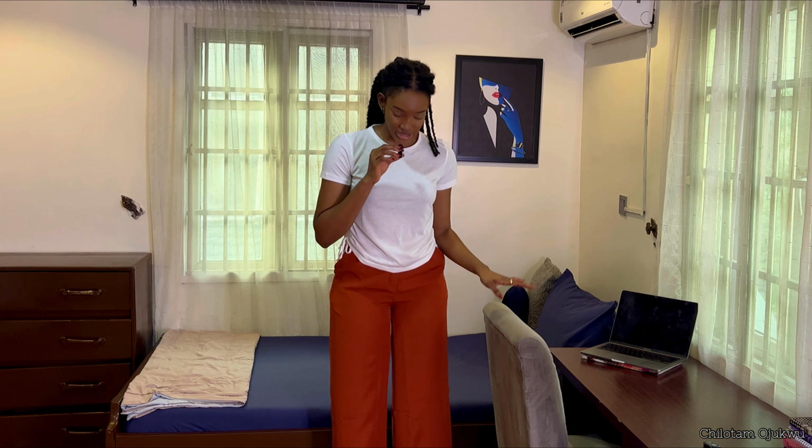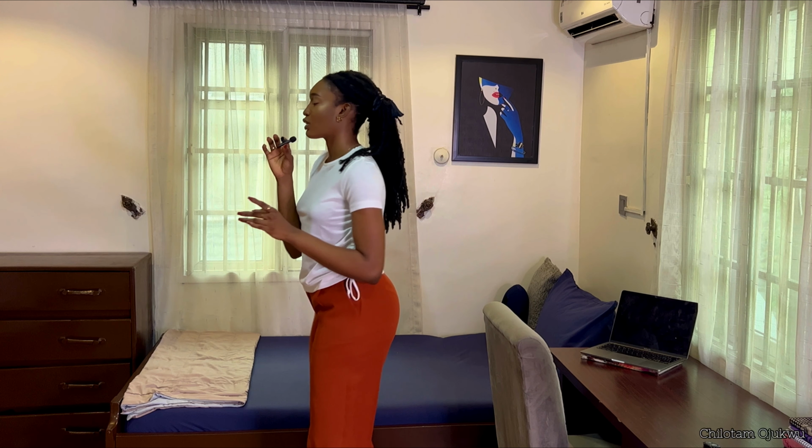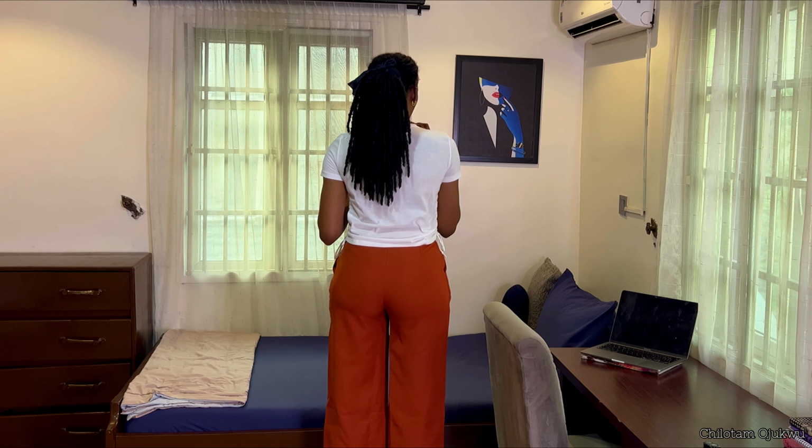So I got the trousers in a size 12. I usually always get a size 10 for my clothes, but because of my recent experiences with the app on MAKA, I always just get a size higher. I can pass for a size 12, I can pass for a size 10, but I think it's safer to just get a 12. And I always just have that in the back of my mind that, okay, maybe if I put on some weight or something, the clothes will still fit me.